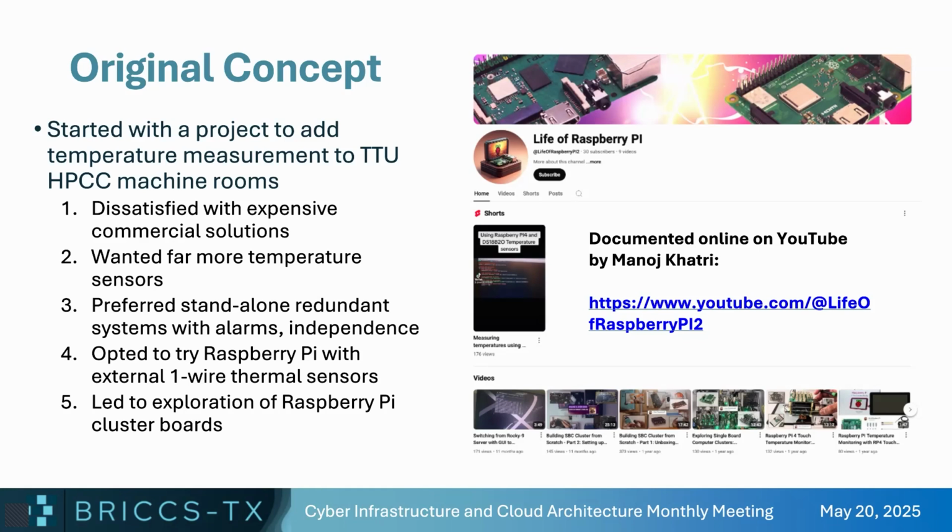And we started with the Raspberry Pi 4B, I think it was. And very quickly, we started figuring out that you could put more than one Raspberry Pi together, and then that you could build little clusters of them so that you could have some fault tolerance and so forth. And that led us to explore a whole generation of Raspberry Pi cluster boards and related things. So next slide.